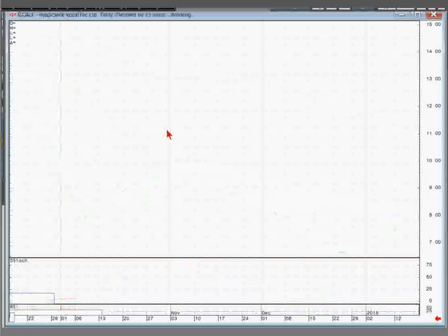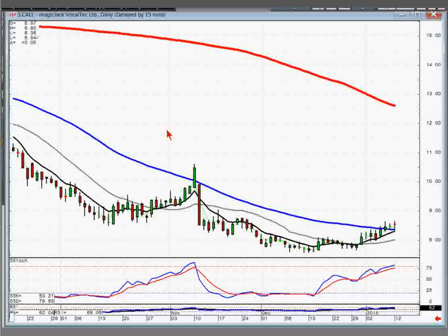And call. You can be buying this one. You've got a fry pan bottom. I would rather put a buy stop right up here somewhere tomorrow, that if it came up through there, you know it's breaking out.